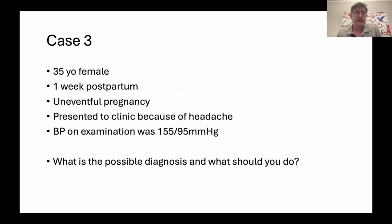So that's an illustrative case of someone with gestational hypertension that went on to develop preeclampsia. Now, this is also something that you will probably commonly see in the clinic in terms of postpartum. Postpartum hypertension is not uncommon. So say for this case, we have a 35-year-old female who's 1 week postpartum, who's had an uneventful pregnancy, but she's come into your clinic complaining of a headache. When you've examined her, you've found that her blood pressure is 155/95.